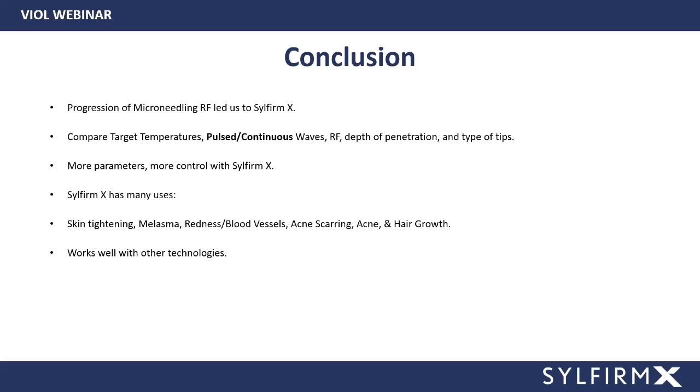And keep in mind that RF microneedling really works well with other technologies. So combination therapy, I really believe is the wave of the future. One day you'll offer somebody a facelift, where you're surgically removing extra skin, or you can offer them a couple of different devices that are non-ablative and non-invasive. And hopefully we'll be able to get a very similar result someday combining those therapies.